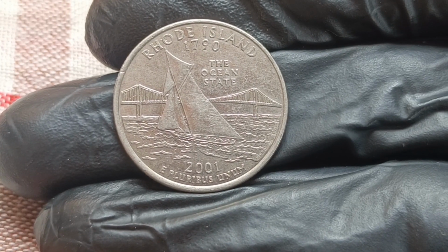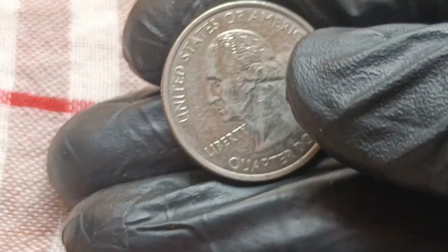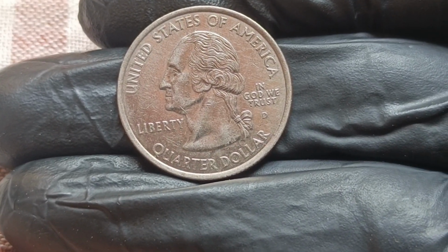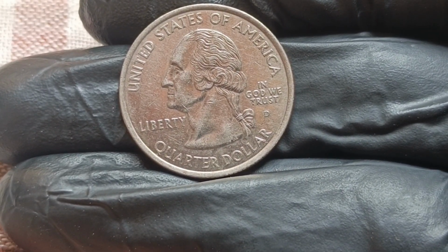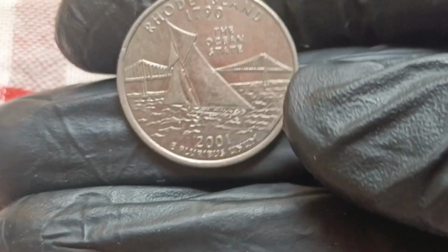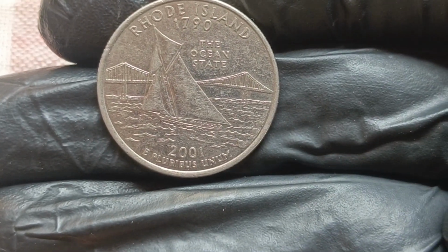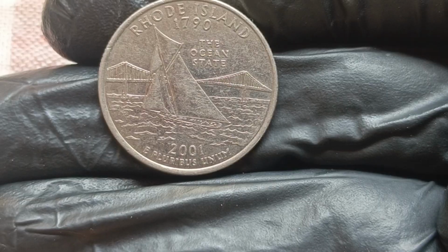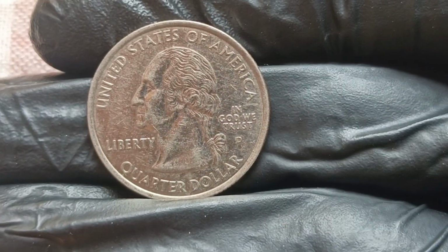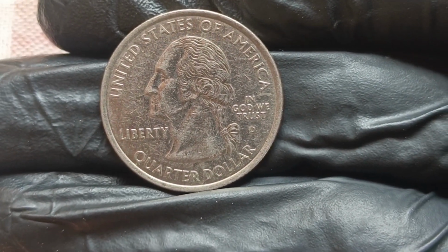These beautifully designed coins celebrated American history, culture, geography, and important state achievements while inspiring millions of people to begin collecting coins. Today, the series remains one of the most popular modern U.S. coin collections. The coin featured in today's video carries the D mint mark, indicating that it was struck at the Denver Mint in Colorado. The Denver Mint produced hundreds of millions of state quarters during 2001 to meet nationwide demand. While most entered everyday circulation and remain common today, condition is one of the biggest factors influencing collector value.